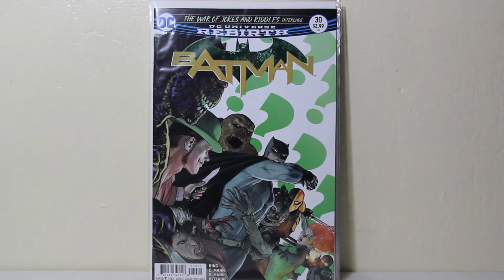In a similar way that the Long Halloween made Calendar Man cool, these interludes are kind of making Kite Man cool, if you can imagine that. Yeah, Kite Man and cool in the same sentence. Paradoxically, is the case. Anyway, I suggest if you want a good read, War of Jokes and Riddles. And that is from the Batman DC Universe Rebirth line. That is Batman number 30. And there's only going to be 8 books in this story, and I think this is book number 6, so there's only 2 more till the story wraps up, I believe.